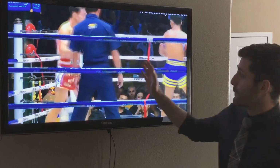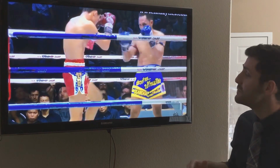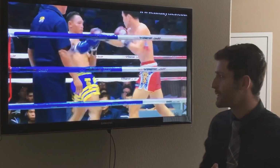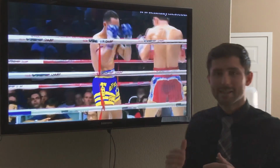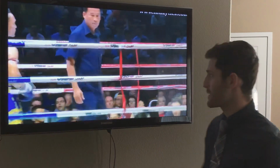Now, if we look at Petch's style, we're going to see him looking for the clench a lot in the later rounds. And he's going to look to throw knees and elbows when he's in the clench, specifically knees. In the Muay Thai fighting archetype, you would classify Petch as a Muay Khao fighter. So Khao in Muay Thai is knee, so he is a knee specialist.